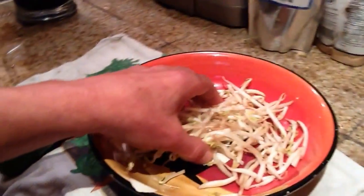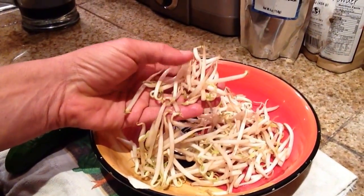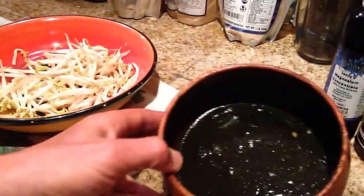Okay, I'm going to show you my dinner tonight. This is a very simple dinner, and I'm going to show you the lineup here. I sprouted these mung beans, and you can see these things are beautiful. Everybody can eat live food, not just raw food, but live food. And here's my dressing that I made.